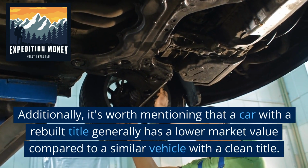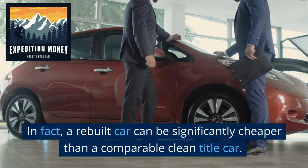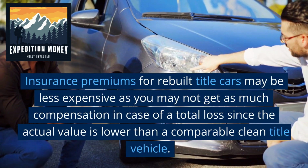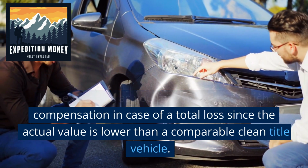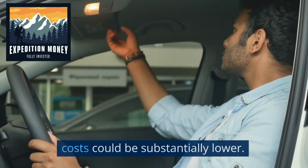Additionally, it's worth mentioning that a car with a rebuilt title generally has a lower market value compared to a similar vehicle with a clean title. In fact, a rebuilt car can be significantly cheaper than a comparable clean title car. Insurance premiums for rebuilt title cars may be less expensive, as you may not get as much compensation in case of a total loss, since the actual value is lower than a comparable clean title vehicle. So both the purchase price and ongoing insurance costs could be substantially lower.